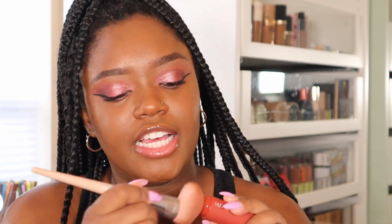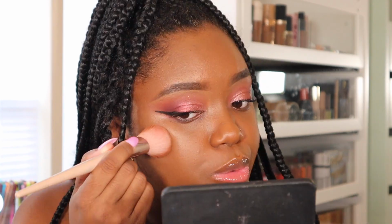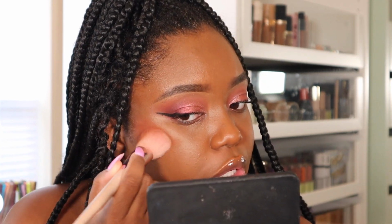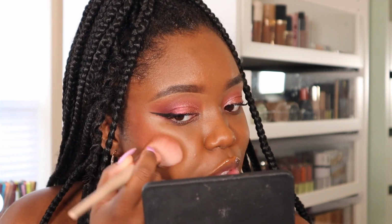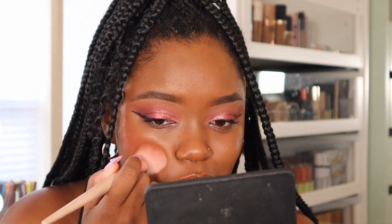All right, so I'm just gonna take some of this on this brush. I just like to take it like that. I don't like to swipe onto my face. I just feel like it picks up your foundation that way. Here. So like I said, this one is Rebel Red.